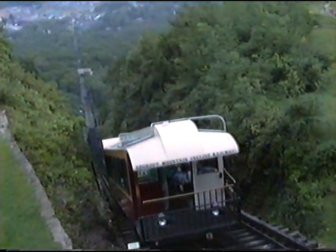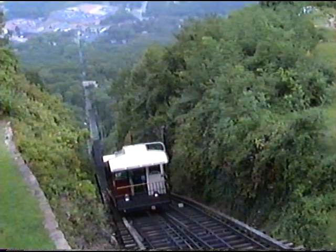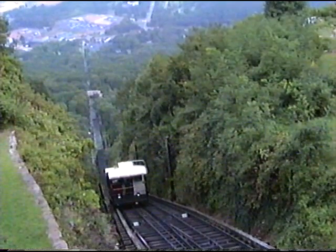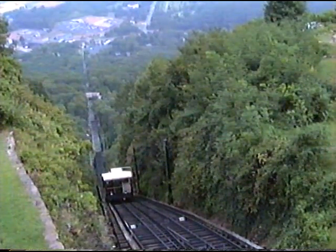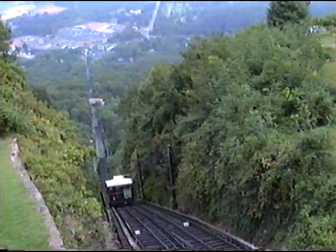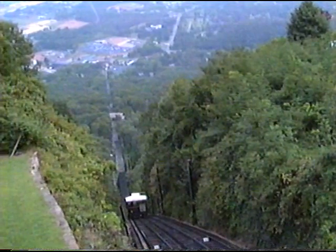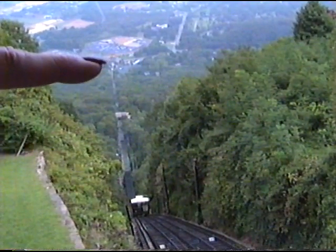Away they go. Look out below. And they will end up here. That's how far they have to go.